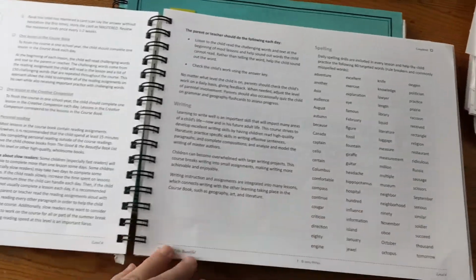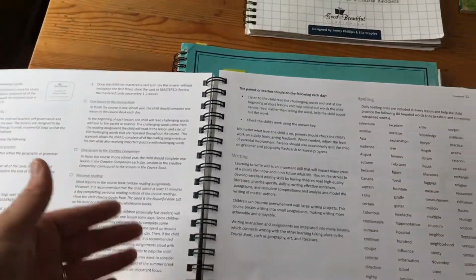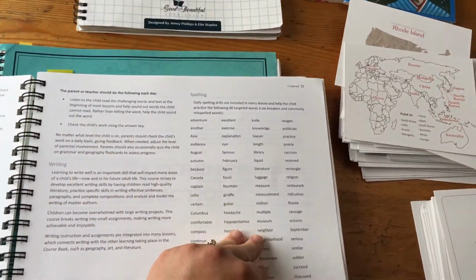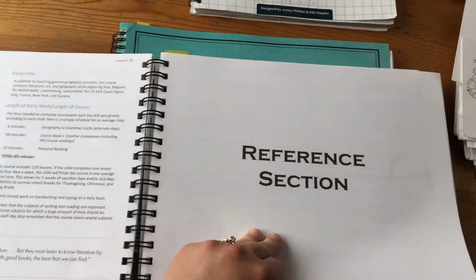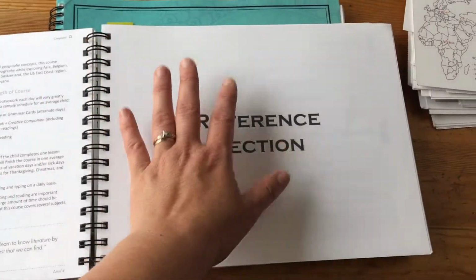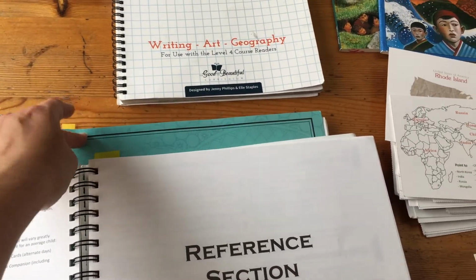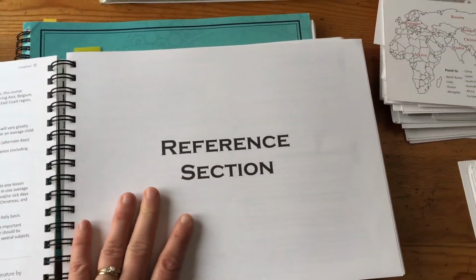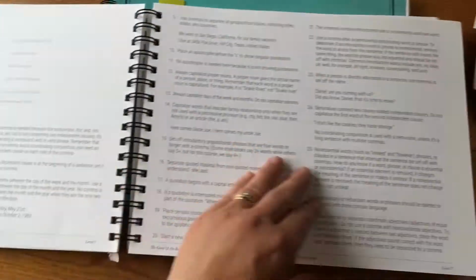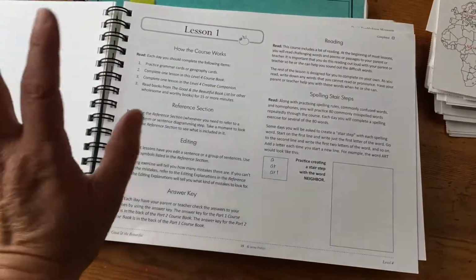Then it talks about how to do the lessons, the spelling and the writing, the length of how you're supposed to work, and the answer key. The answer key to Part 1 is at the end of Part 2, and the answer key for Part 2 is at the end of Part 1. This is the reference section. This is very helpful, and they refer to it a number of times: sentence diagramming, editing, literary terms, which is great. It's all right there.